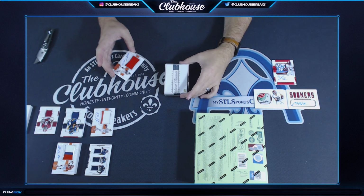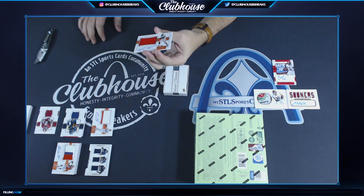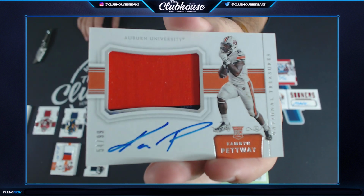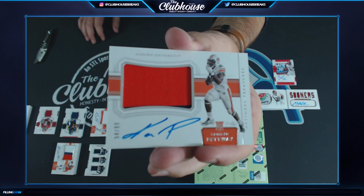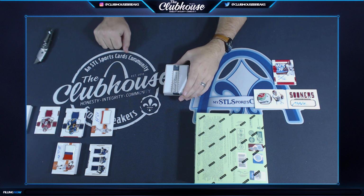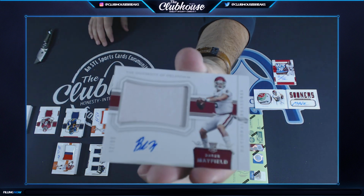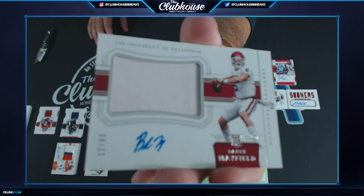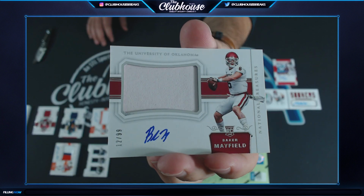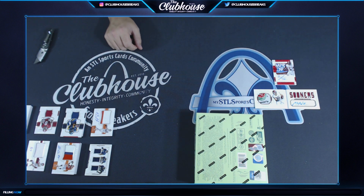Next, 54 of 99, Cameron Petway, rookie patch autograph. 54 of 99. And a beauty next. Baker Mayfield, 12 of 99. Rookie patch autograph. Baker. 12 of 99. RPA.